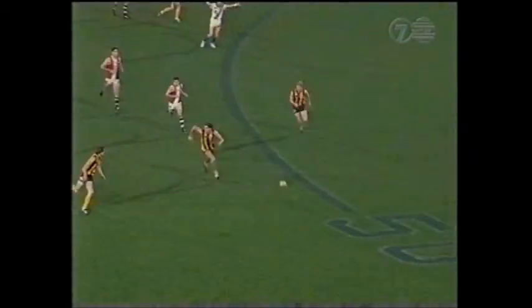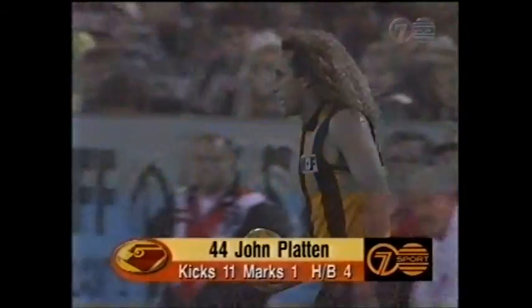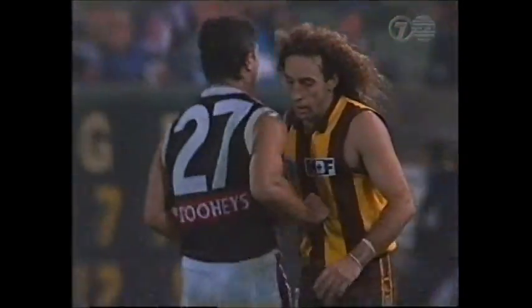Oh, courage needed there. The Hawks with the numbers at ground level. Graham needs to get rid of it quickly and does. Out towards Platten at centre wing. The bounce a little bit too quick for him. Like a topspin lob in tennis. It bounced away from him, gave him no chance. So throw in at centre wing, right in the middle of the interchange gates.